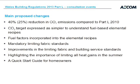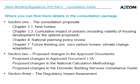So in summary, the main proposed changes are a 40% or 25% reduction in CO2. We're proposing that the target is expressed in a much simpler form to understand and actually implement, incorporating the fuel factors actually within these recipes rather than having separate fuel factors. The limiting energy standards will now be mandatory rather than guidance. We're talking about improving these backstop standards, highlighting the performance of all heat gains in summers and not just solar gains, and we're providing guidance on a quick start guide for homeowners such that they can understand what to do in their new property. And I guess people will be getting a copy of the presentation pack. It just provides details where in the consultation package you can pick up all these details.